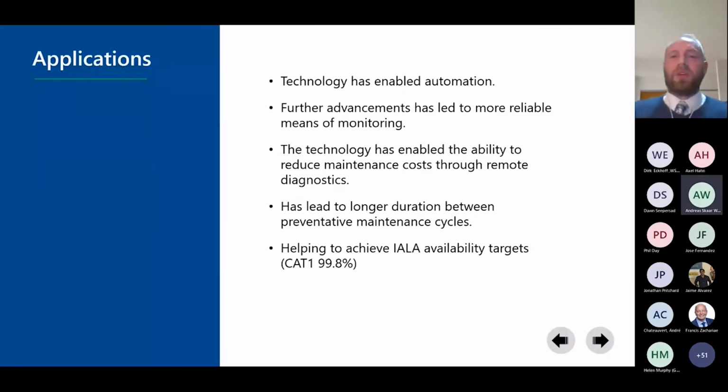So as we've seen over the past few slides, technology has enabled automation. From your legacy person viewing the AtoN or the light to make sure it was on, to now an almost fully automated system, which means we have a more reliable means of monitoring. Because of this, we can do remote diagnostics, real-time monitoring and alarming, which has led to reduced costs and maintenance, longer duration between preventative maintenance cycles, and is all helping us to achieve our availability targets of less than, I think, 17 hours per annum per asset.